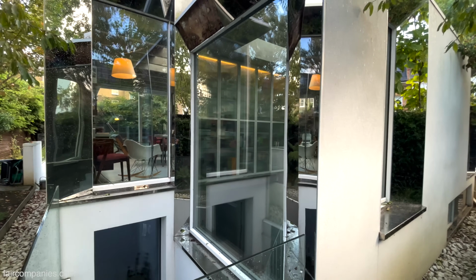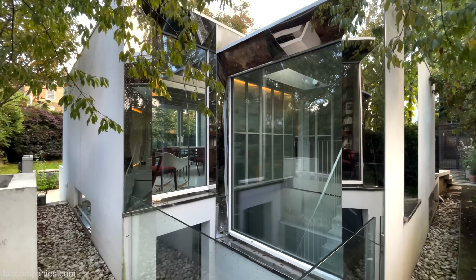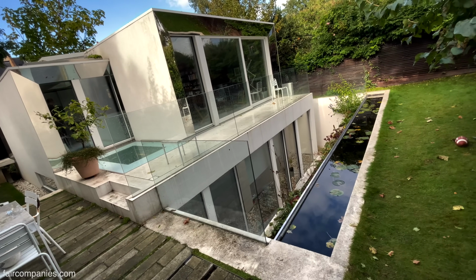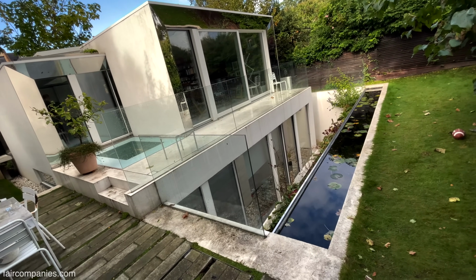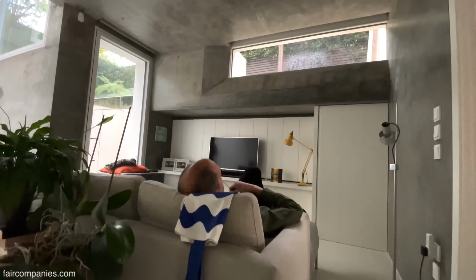So the house is like this series of two interlocking cubes, essentially, with a third cube cut into the ground, so they come out of this third volume. Down here, you get these lovely views out to the garden, so you don't feel like you're underground at all.